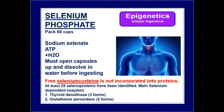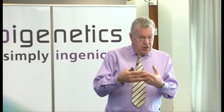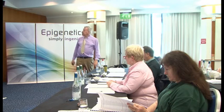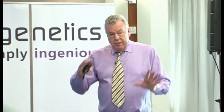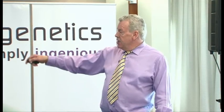The two major enzymes that selenium works in are thyroid deiodinase, to convert T4 to T3, and glutathione peroxidase, which is the main antioxidant within the cells. So intracellular antioxidant is mainly glutathione peroxidase. This is the one that reduces hydrogen peroxide. So selenium phosphate is the only way the body makes and utilizes selenium. Remember, it cannot use selenomethionine or selenocysteine. It has to make it inside the cell itself.